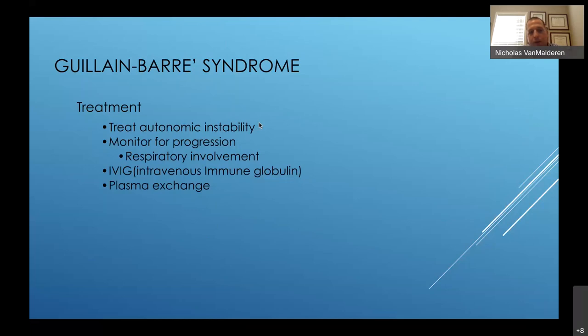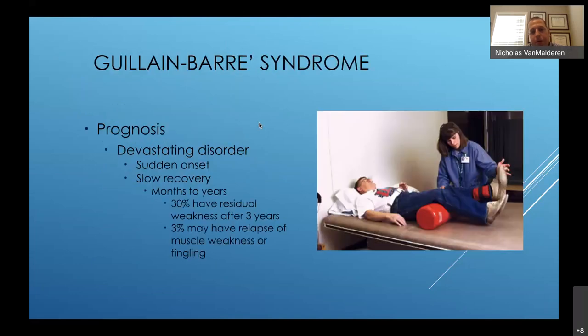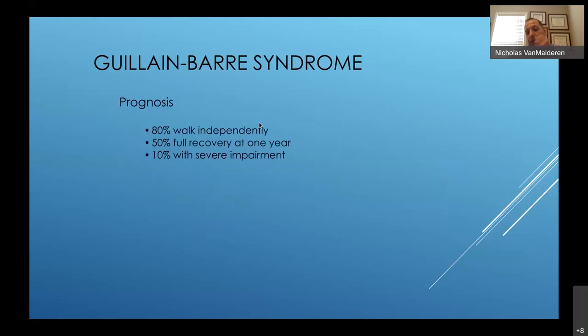You can treat with IVIG and plasma exchange, which is way above my head as far as what that does within the body to help reverse what's going on there. So it's a devastating disorder, very slow recovery. It can take months to years to recover from. 30% have residual weakness at 3 years. 3% will have relapsing muscle weakness or tingling at some point later. Only about 80% walk independently afterwards, and only 50% recover fully after 1 year. 10% have severe impairment.